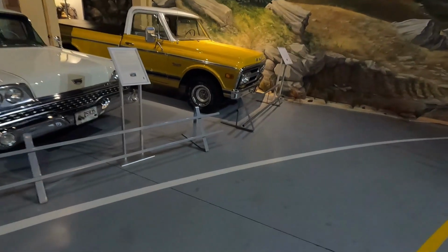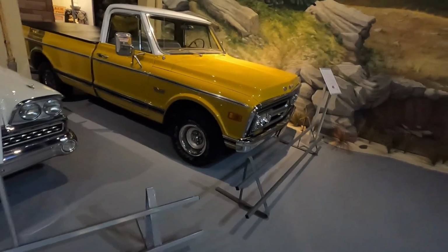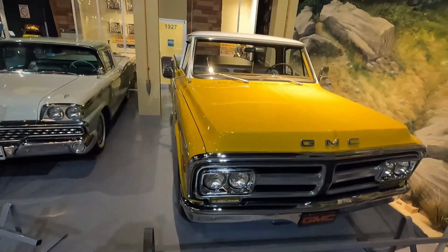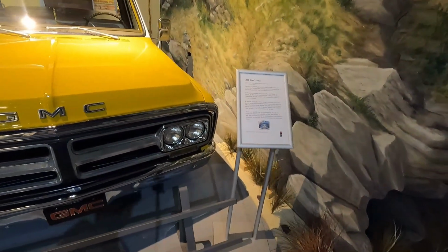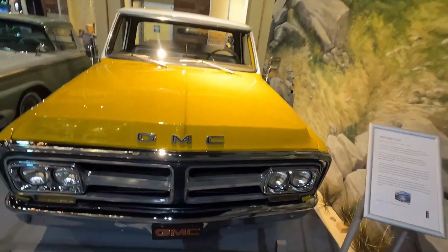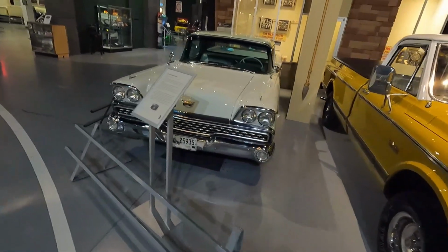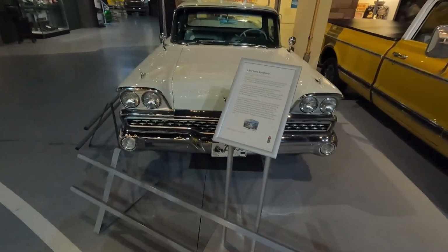Here's looks like a GMC. Nice color, canary yellow with a white top. And this is a 1972 GMC pickup truck. And right next to that is a Ford. And this is a Ford Ranchero.